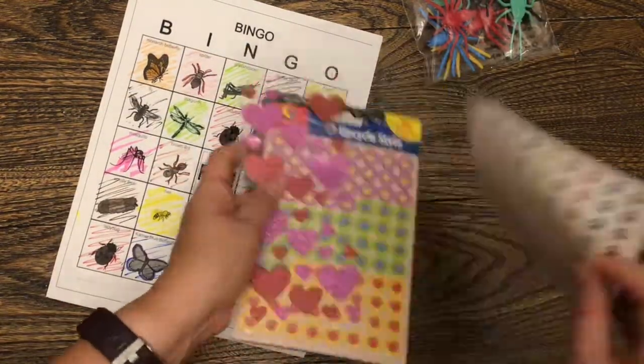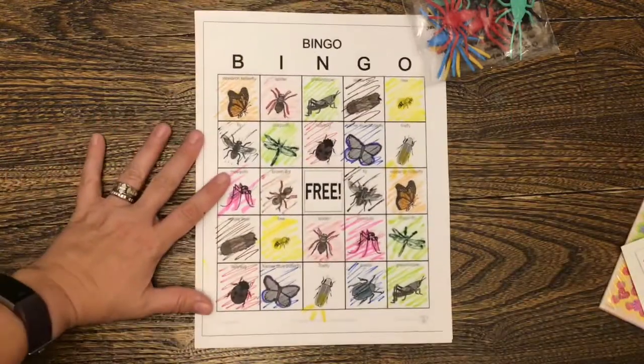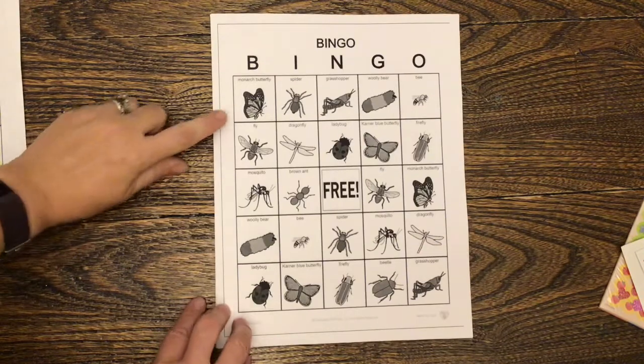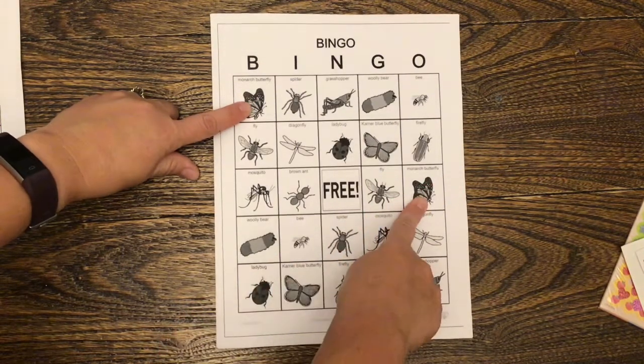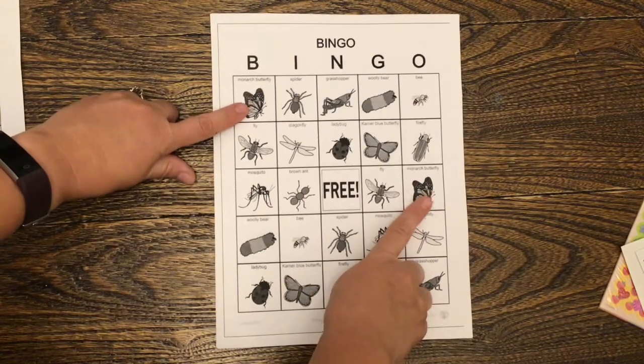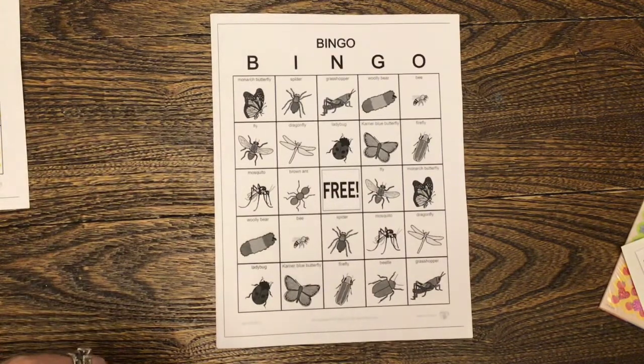Let's get into bingo. Now, if you notice, there are usually one, two. Can you see them? There's usually two of each animal, okay? So when Miss Kristen tells you the name, I want you to say it after me, and then we're gonna try to see if we can't find the second one.